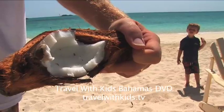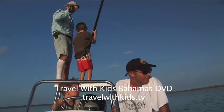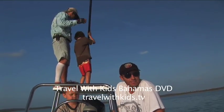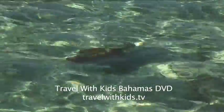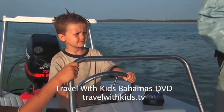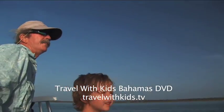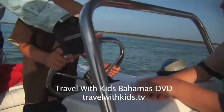Cracked it. Perfect. After a bit more beach time, we head out on one of the resort's whaler ships to check out the estuary just down the coast. In the shallow waters here, it's easy to spot wildlife. I never knew turtles could go so fast. And he even lets the boys steer the boat.